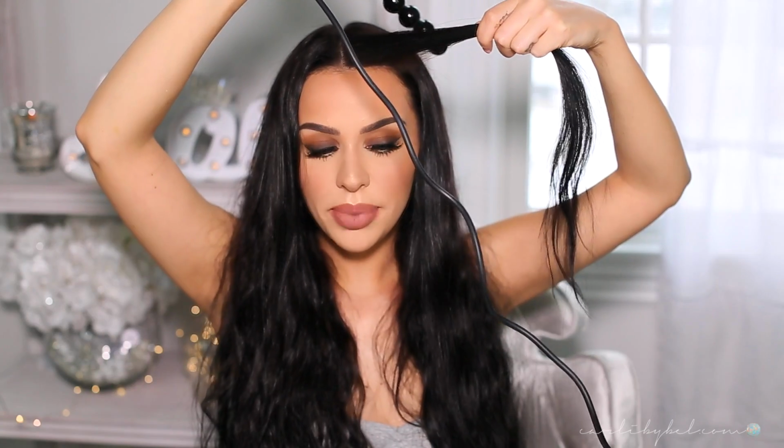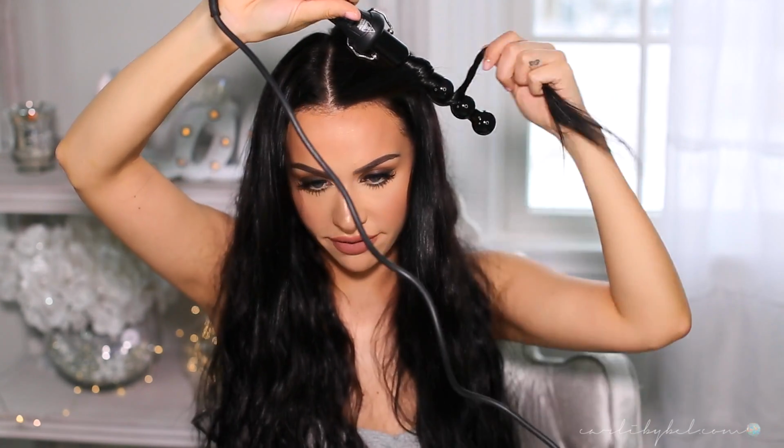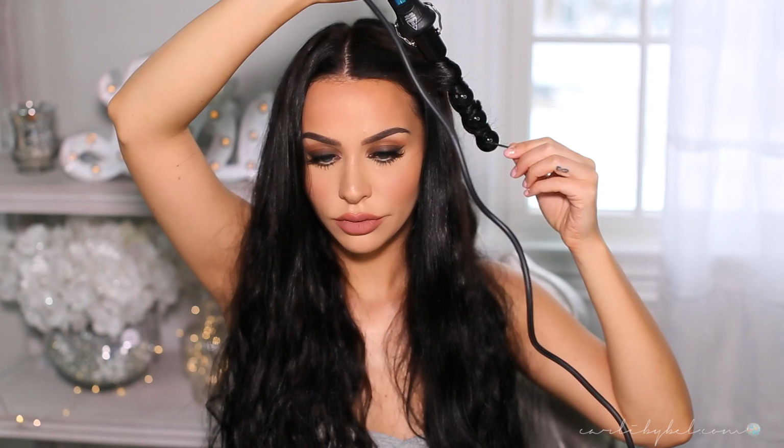So for instance, if I blew my hair out straight, I would have to section it off and do piece by piece to make sure every piece was curly. So this is like my lazy day hair routine, which just so happens to be like my everyday hair routine when I am getting ready. For the front piece, I like to bring the iron behind and then wrap it so that way it falls nicely.